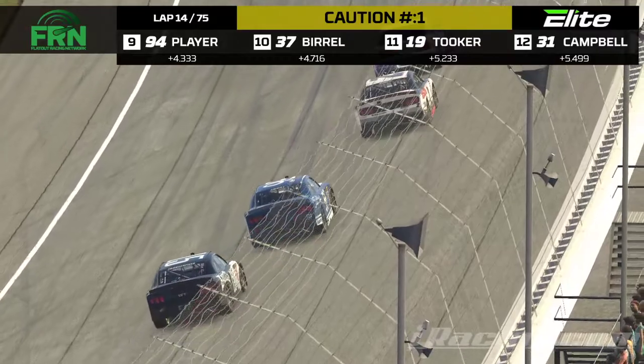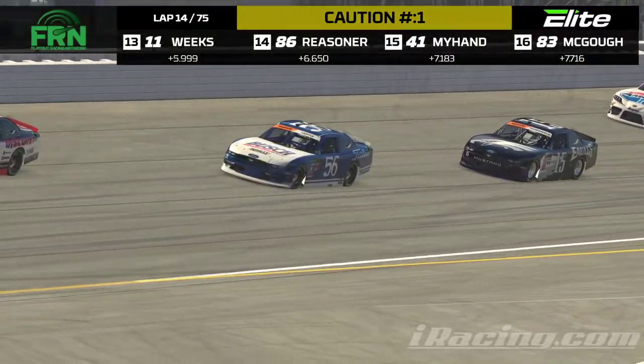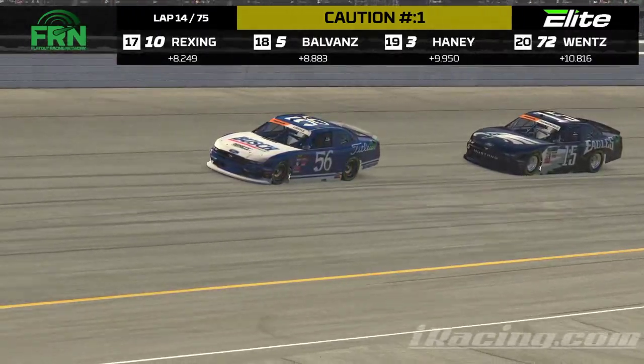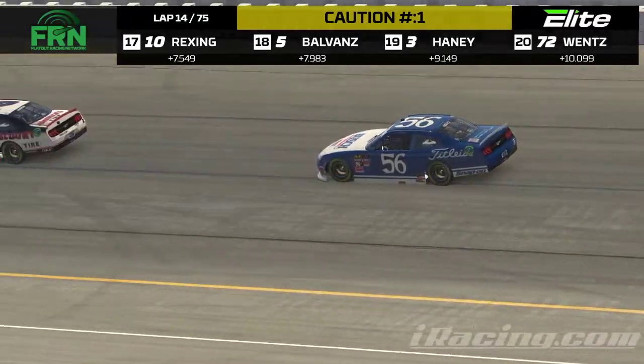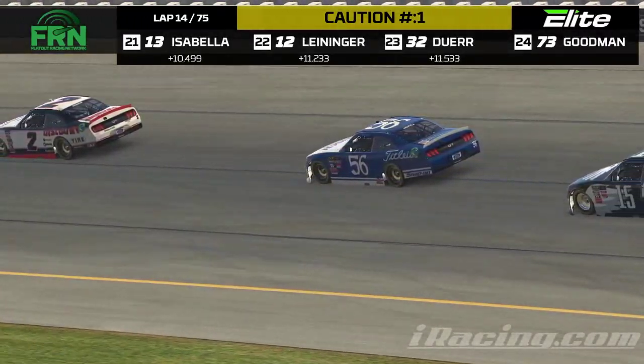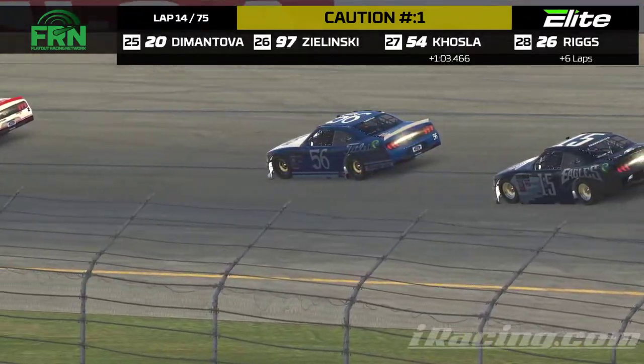You saw there the 26 of Tyler Riggs. He's currently scored 5 laps down. I don't know if he was on pit road for an unscheduled stop, didn't get in the race soon enough. Obviously, coming into this race with 2 wins, it looks like he's still going to make it into the playoffs, but right now it doesn't look like he's going to be a factor for this victory.